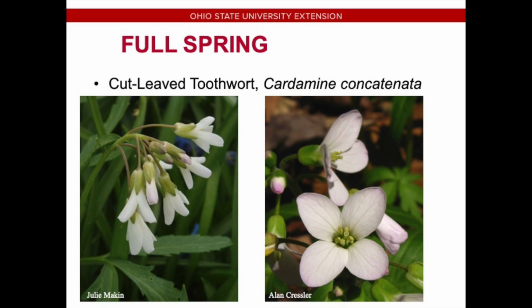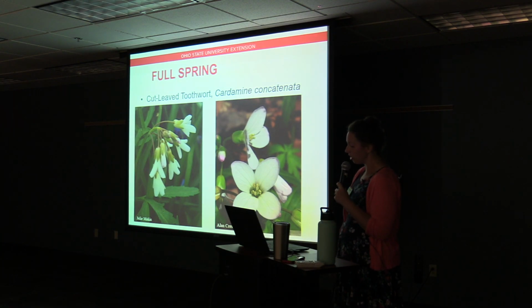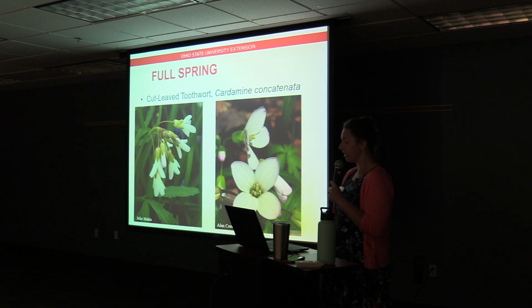This one is the cut-leaved toothwort. This is a native as well, blooms April through May. They're just pretty. I just love how these ones kind of cascade down as they're starting to bloom. This likes wooded areas with shade, rich soil. It attracts several types of bees chiefly, but also early spring butterflies and the giant bee fly.